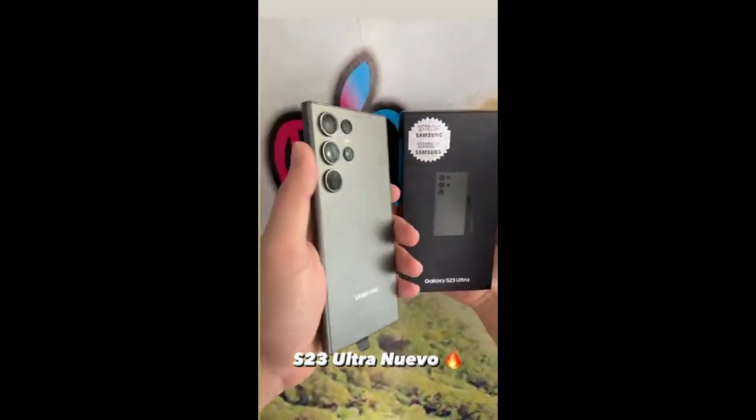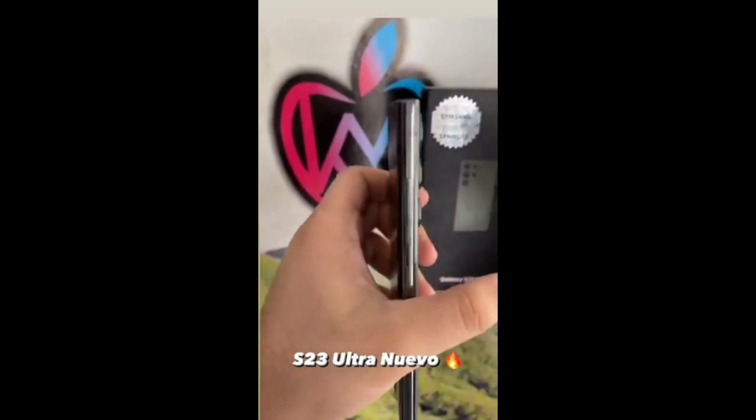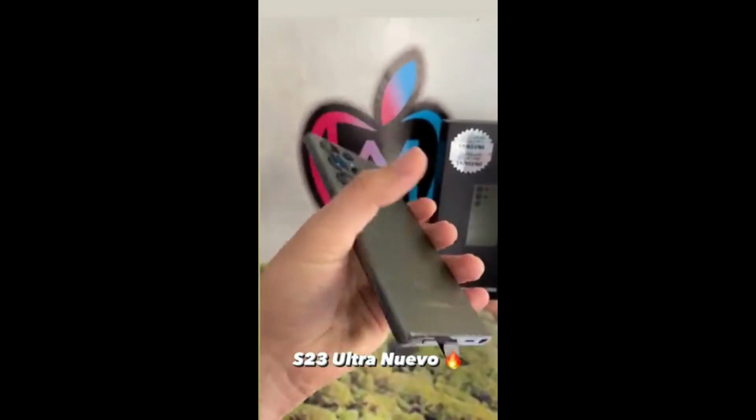The Galaxy S23 figures to grab plenty of headlines next week when Samsung shows off its new phone for the first time. And you can probably guess which rumored features will grab the most attention.